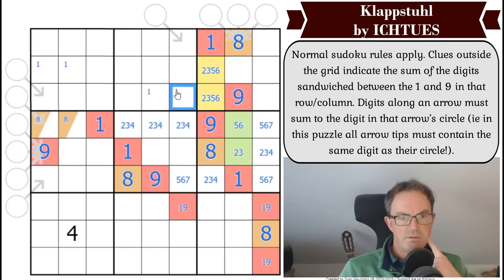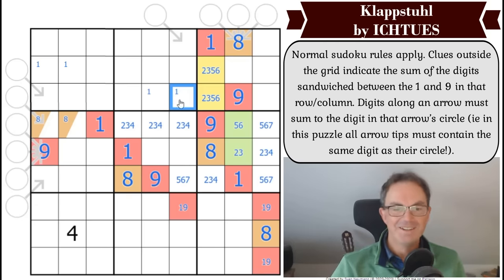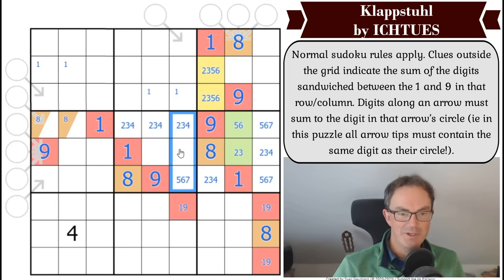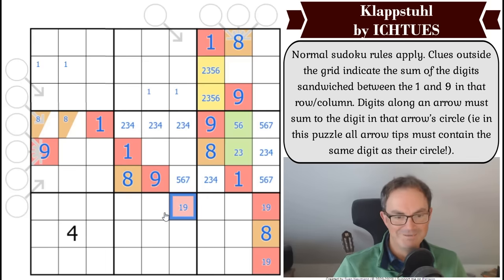Now, doesn't that mean that can't be a 1 or a 9? No. That's a rotten deduction. Okay, that can be a 1 or a 9, I think. Because what I was doing was looking at this column and saying, well, that can't be a 3-cell sandwich that adds up to a single digit total. But the point is, it doesn't need to be. There's no circle here, so that doesn't help us, unfortunately. Bah, humbug. Yeah, but it could be something like that that I'm missing, couldn't it? It very much could be.